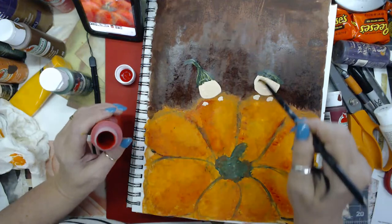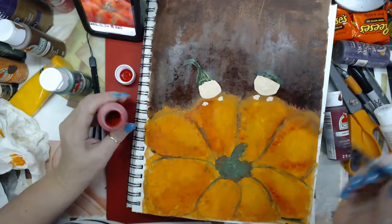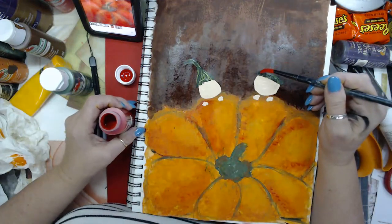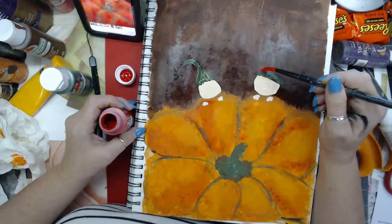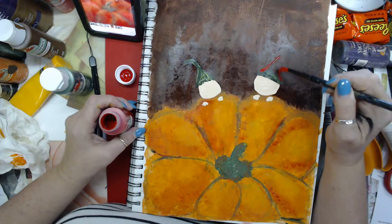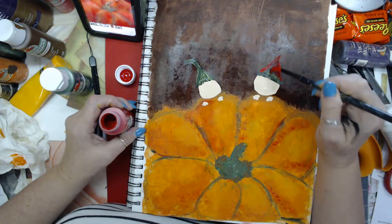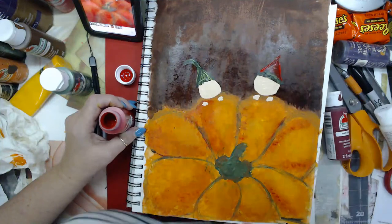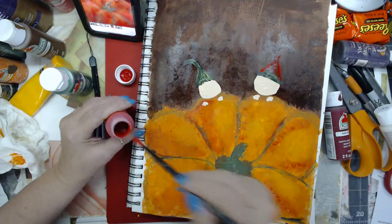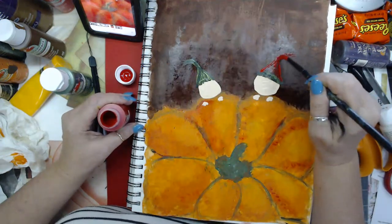So I'm going to try to do the red hat. And I'm going to use this red. So, yeah, we're having fun in here.